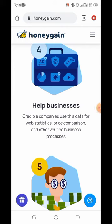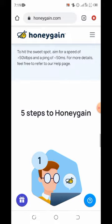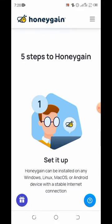In this process, you can make money from any country, anywhere you may be. You can read all the information about Honeygain. You can go online to verify whether it is genuine or not. So make sure you own your data when you are doing this. So the third step is you share your internet connection. But before you share your internet connection, you make sure you download their app.